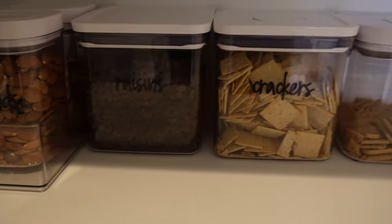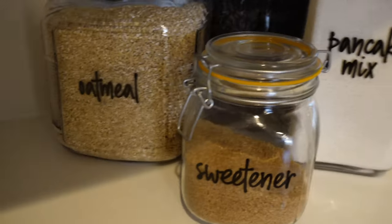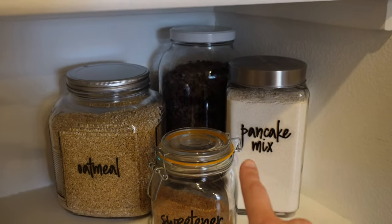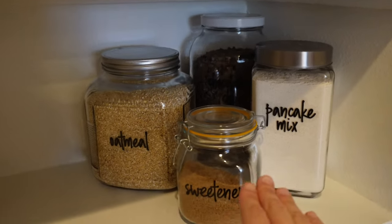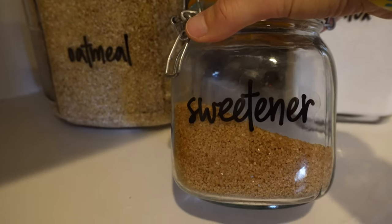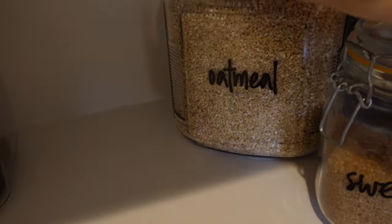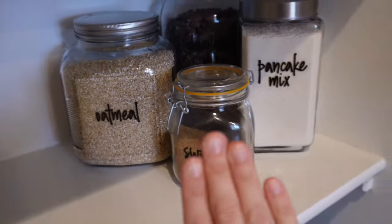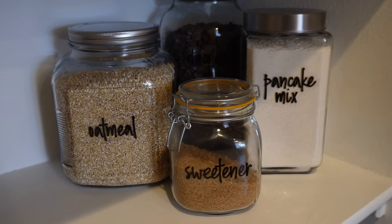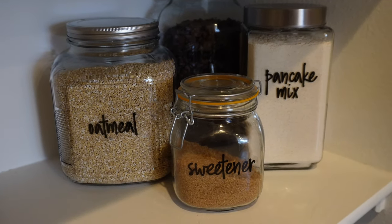All of the nuts and crackery snacks. Then these guys. We do chocolate chip pancakes a lot. That's why they're right next to the pancake mix. This is Demerara sugar. Connor loves to sprinkle this on his oats in the morning. So this is like the little breakfast corner. I am boring, so I don't eat any of this usually. I make toast and eggs.